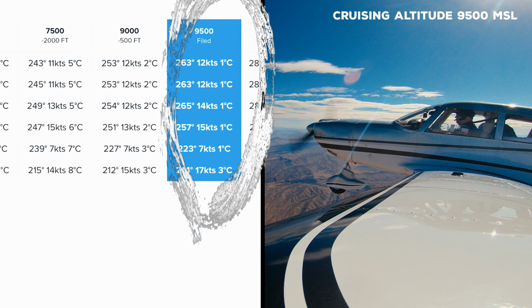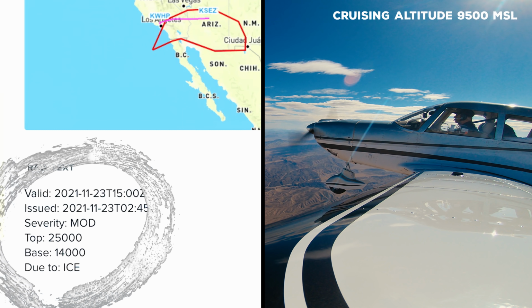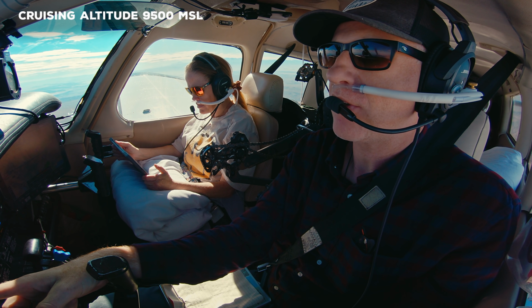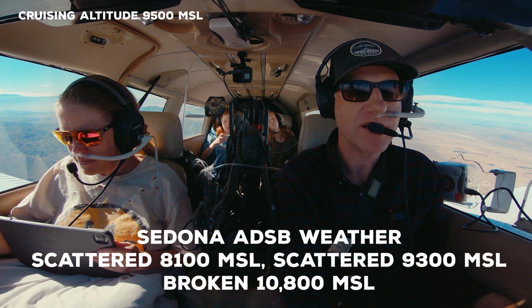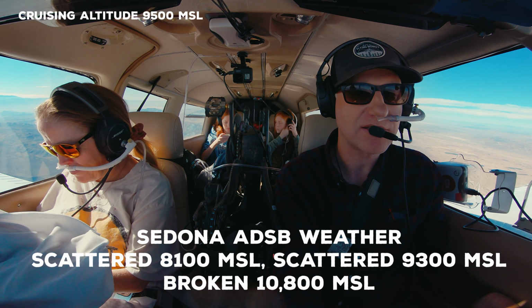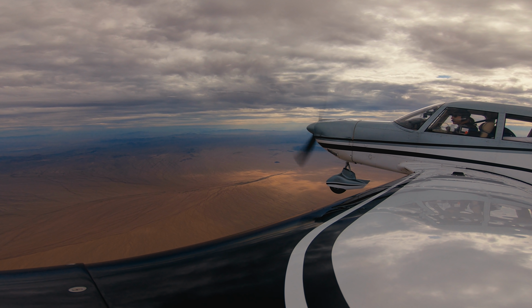There was also an icing AIRMET for moderate ice starting at 14,000 feet, much higher than we would need to fly. You can check out the weather on the dyno here, and we got scattered at 3,300 feet and then scattered at 4,500, broken at 6,000. It looks like we probably will get some light rain showers in the vicinity is the forecast. So the clouds were lower than forecast and rain had come earlier than expected.